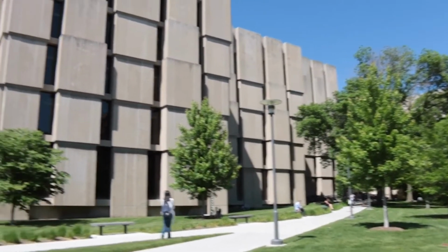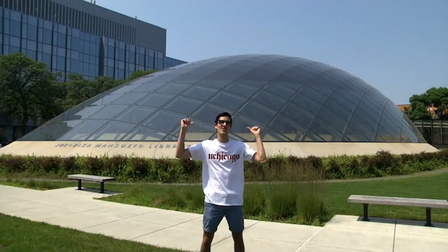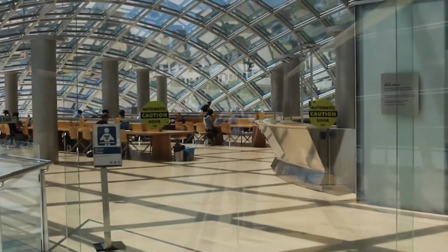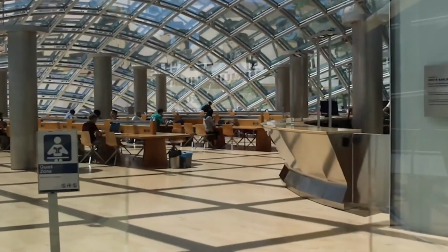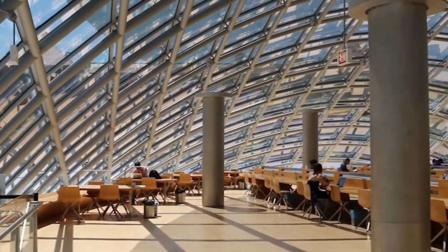Hello everyone, welcome to the Joe and Rika Mansueto Library. It's one of 6 libraries on campus. It's attached to the Regenstein Library right there behind me. It was also recently featured in the film Divergent. I was actually sitting right there in the library when they were filming that. A lot of people look at this building and they wonder why exactly it's called a library, because if you look inside through the glass, all you will see are tables and chairs where students like to sit and study.